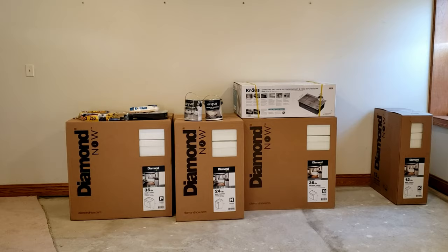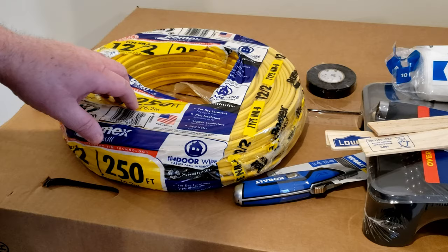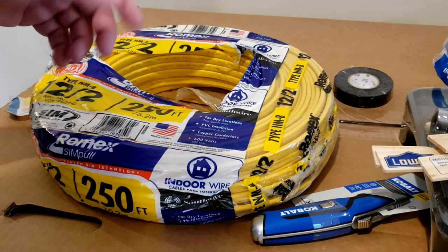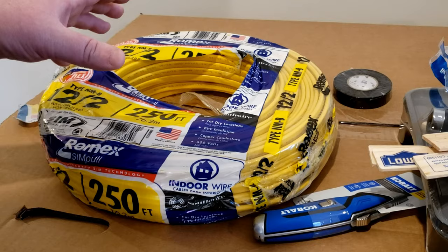So this 12-2, 250-foot roll is cost-effective compared to some smaller rolls of stuff, obviously. This is good for 20-amp circuits. So this is good for the circuits that are going to be around the countertops. It'll be good for the island. It'll be good for like a microwave oven. If you want to hook a refrigerator, it's good for that. But based on the cost, I'm actually going to use this also for the dishwasher circuit, just because the price point on this is cheaper than a shorter strand of the smaller cable.